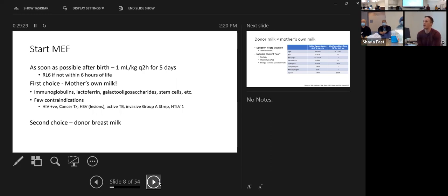Now, as soon as we're ready, start minimal enteral feeds. Minimal enteral feeds is defined as anything from 12 to 24 mLs per kilo per day. Our protocol for this population is 1 mL per kilo Q2. Sometimes we do minimal enteral feeds for larger patients. If they feed Q3, we typically do 1 mL per kilo Q3. It's just a small trophic, non-nutritive type feed, just to prime the gut.